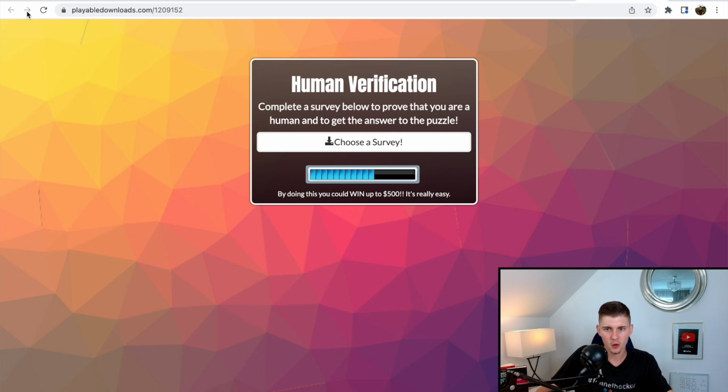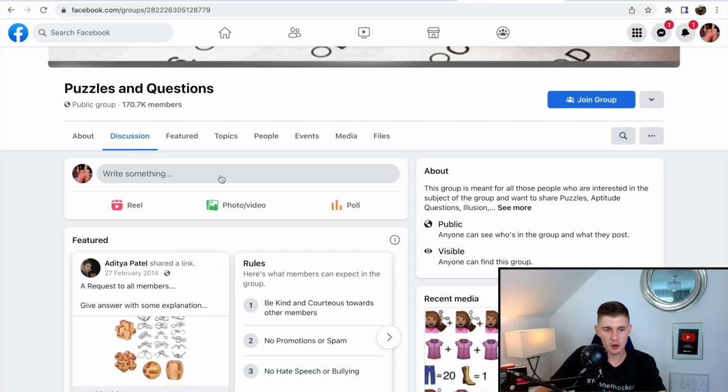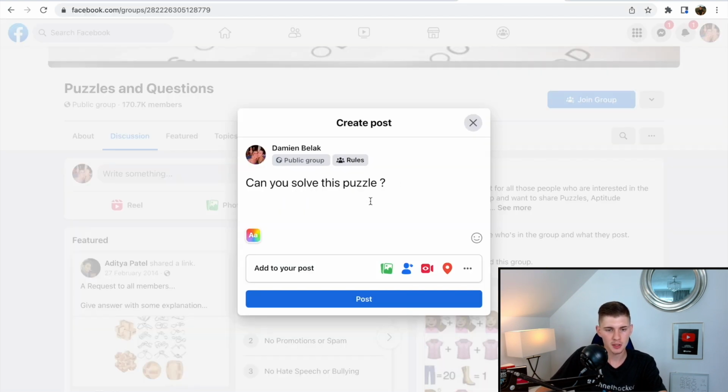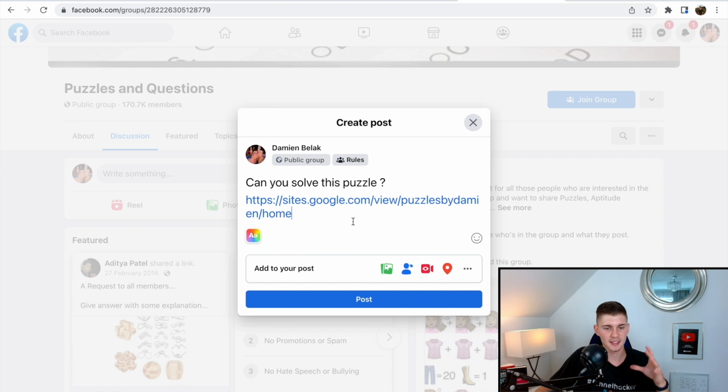So now head back over to Facebook, right? And as I mentioned, click on write something. Can you solve this puzzle? And add your link inside there, just like that. And people are going to see this post. People are going to open the landing page. People are going to comment, share, and also obviously enter their email address on the file URL locker, and you're going to make commissions. So this method is very, very easy, as you can see, and you can do this by posting a simple Facebook post just like this in multiple Facebook groups.